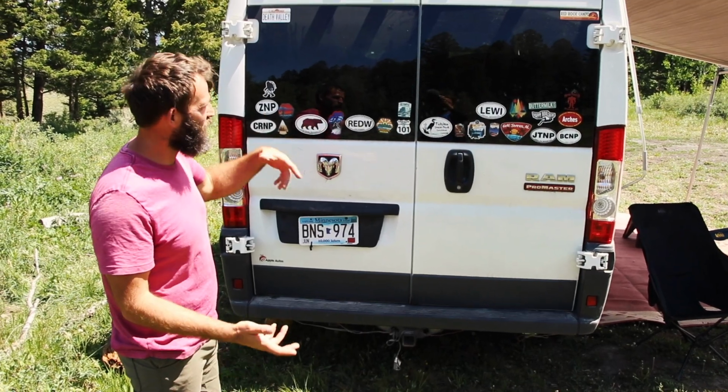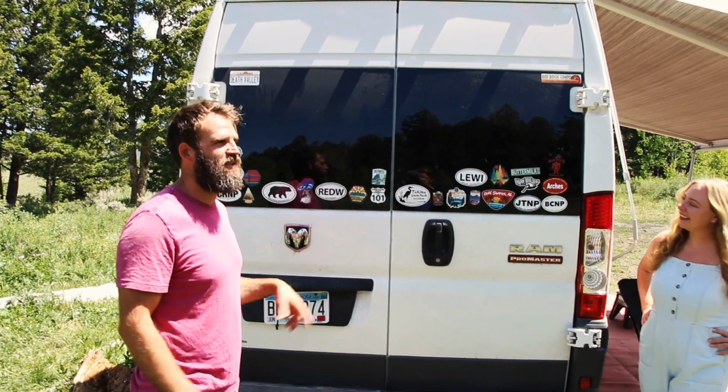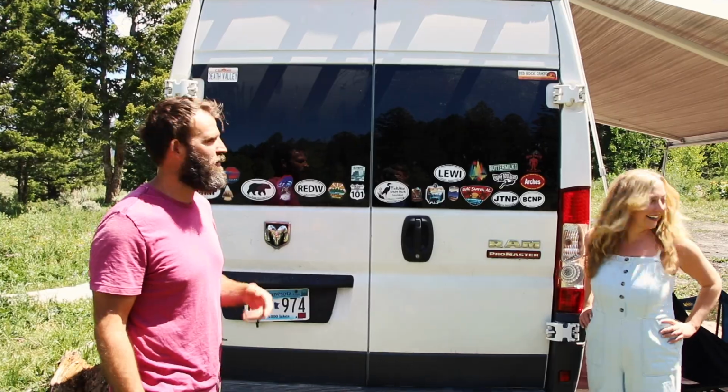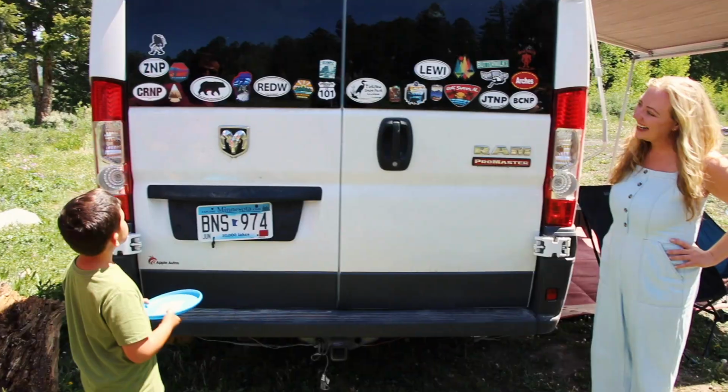So in our garage area, we put stickers on our windows for the majority of the places that we've been. It's something fun that we get to do with our son and we get to do as a family. Do you want to show us your stickers that you got? Which ones are your favorite?